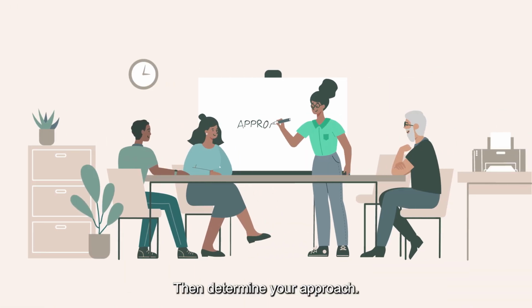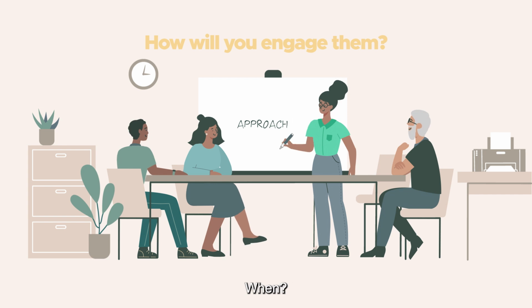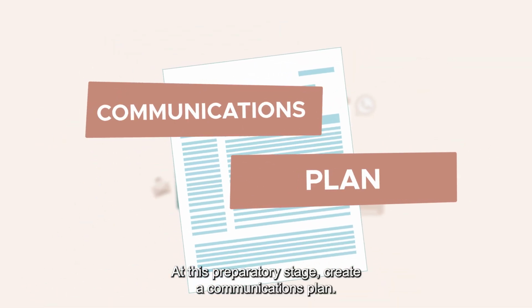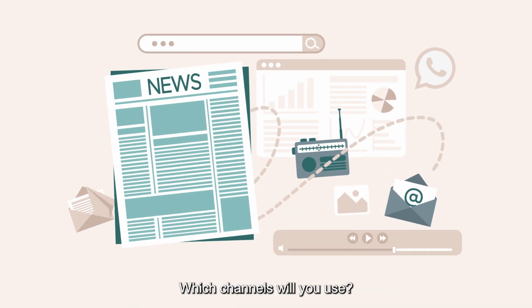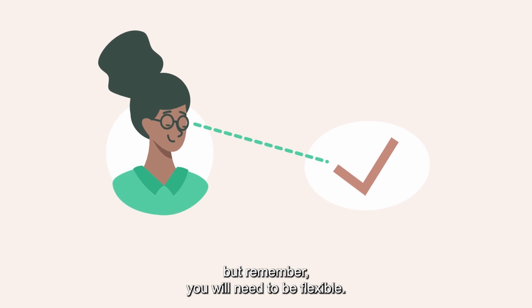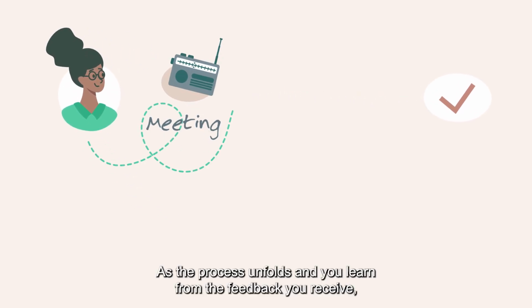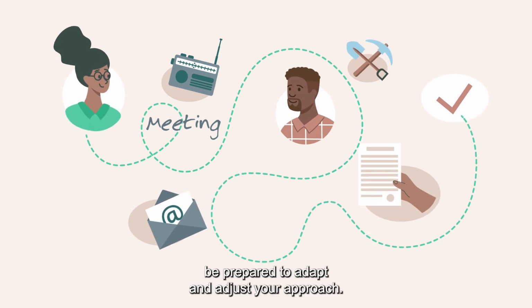Then determine your approach. How will you engage them? Where will you do this? When? At this preparatory stage, create a communications plan. What are your key messages? Which channels will you use? Thorough planning is essential, but remember, you will need to be flexible. As the process unfolds and you learn from the feedback you receive, be prepared to adapt and adjust your approach.